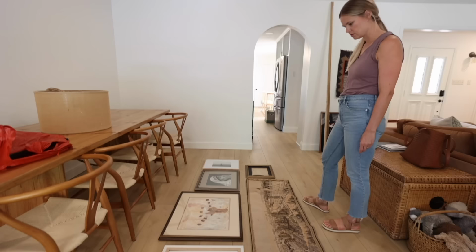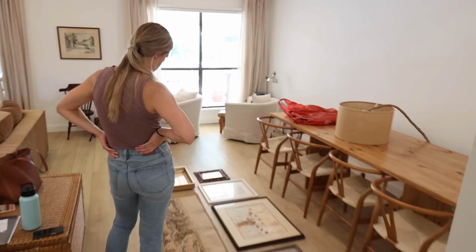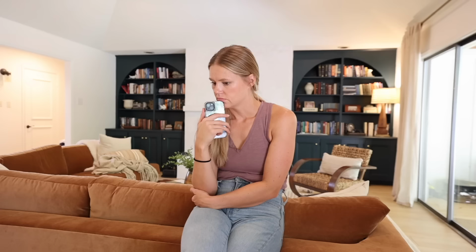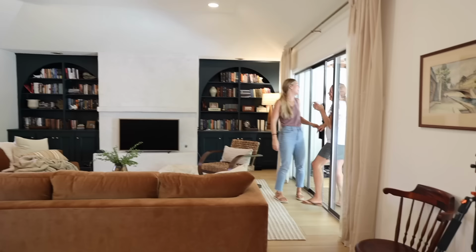I started by laying out all of the frames that we already had on hand so I could figure out which ones were going to work and if we would need to go buy more. This process definitely involves a lot of trial and error, but once I had a good idea of what I wanted to do, I brought in my friend just to make sure I was including all of the pieces that were sentimental for their family.